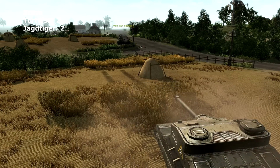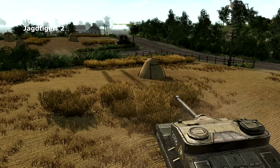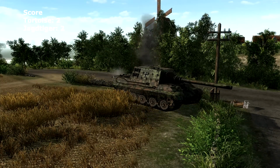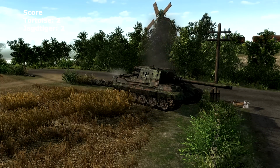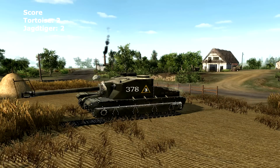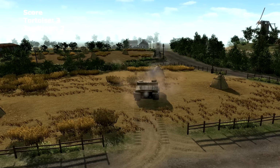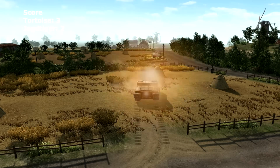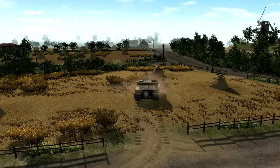Oh, what's that? Main gun. Main gun damaged. Main gun damaged. So that's it. The A39 wins. The Jagdtiger can't return fire. The A39's immobile, but its gun's still in the fight. So it wins because it can just carry on shooting and eventually probably kill the Jagdtiger. But we're not going to wait for that because we could be here for a very long time.